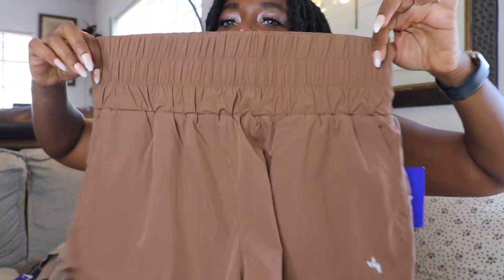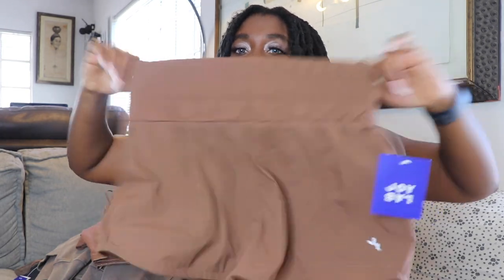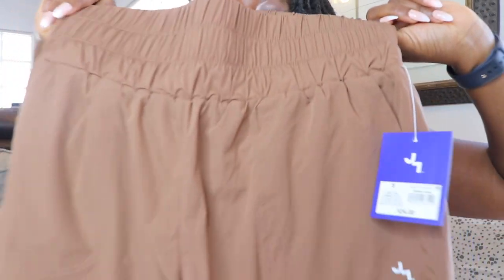Oh, I got these really, really cute shorts. These are also JoyLab. Look at the quality. I gotta get rid of a lot of my stuff because this quality, tell me that ain't cute. That's too cute. It's too cute. Look at that. Ooh, baby.